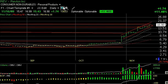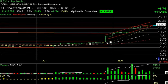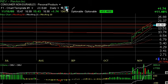Revlon, one of my favorite trading vehicles of the last couple of weeks. Big high volume explosion, taking it from the 5.5 up to nearly 17 today at 16.99, just in the last 2.5 weeks. Tremendous move. Definitely overbought short term, but very, very strong momentum. Could take this higher, perhaps even to the high teens, low 20s.